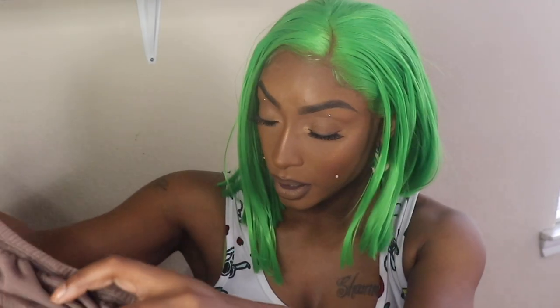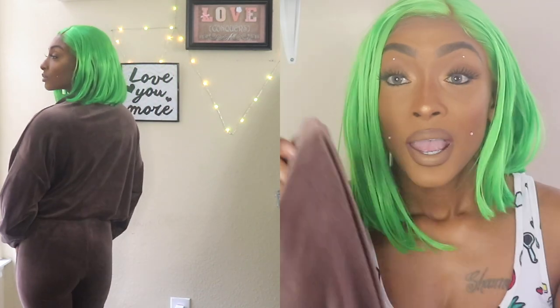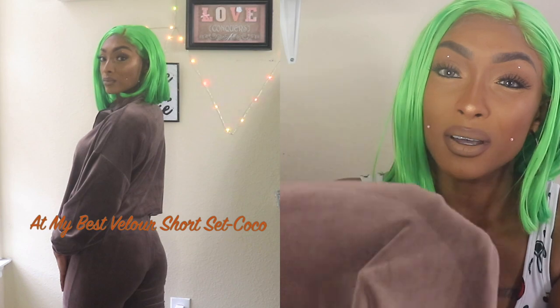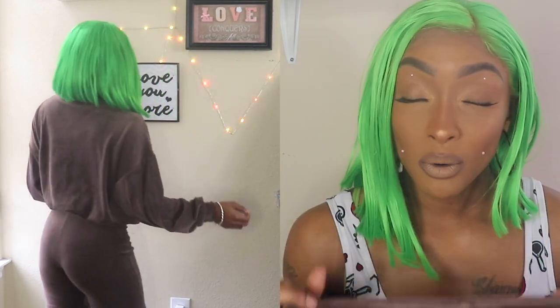All right, so the next one is gonna be the velour sweater type short set. And I call it velour because it's that silky feel, but this one still has a little stretch to it too. And this one is in an extra small as well, I believe. Growing up, my mom used to buy me these velour pants and jacket sets when I was in middle school, and I used to love rocking them in all different colors.